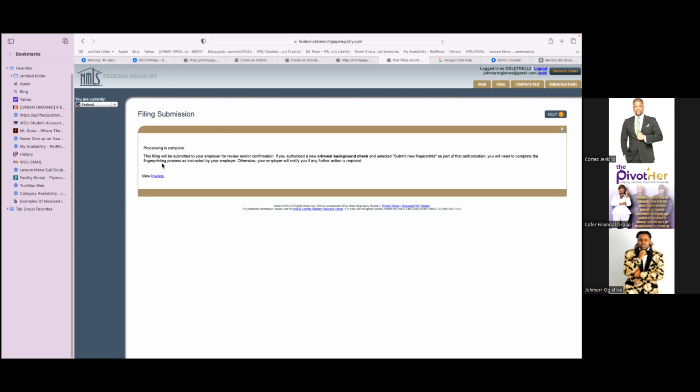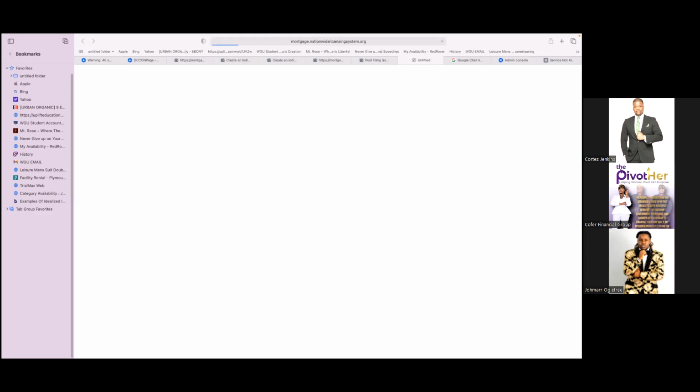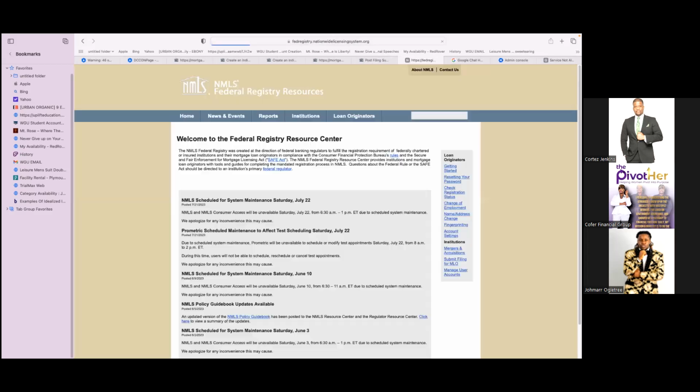Okay, so once it stops turning, you're going to see submission is complete. And then you'll be able to, again, if you want to print your invoice, you can print your invoice. Where we're going to navigate now is to the top right corner. You're going to see where it says Resource Center, all the way in the top right in gray and yellow. So you're going to click Resource Center, and we're almost done.